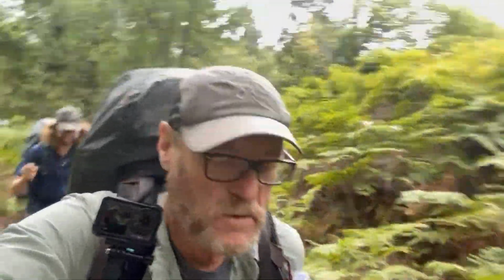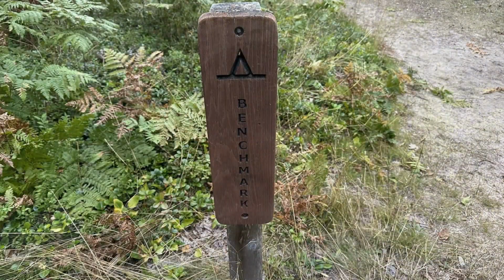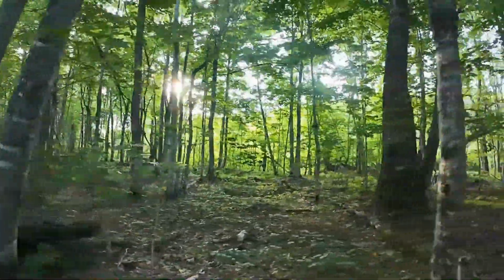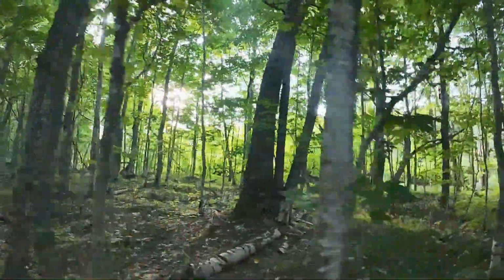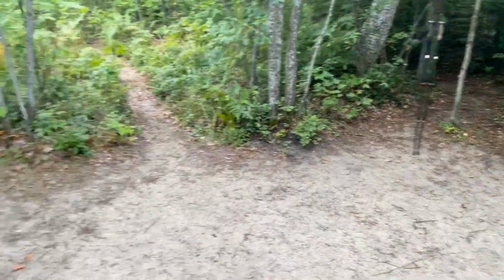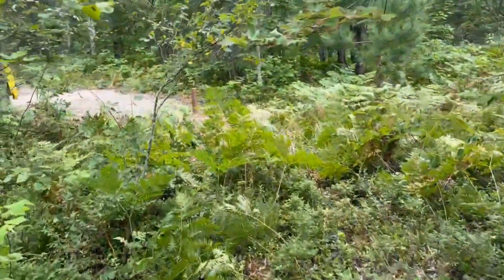We have made it to 12 Mile Beach Campground, and we have to go north a little bit, about 0.3 miles, to get to our campsite for tonight, which is Benchmark Campground. We have reached the Benchmark Campground. Our sites are number 3 and 4. This is actually number 3 right here. I'm going to set up somewhere along there. And then over here is camp number 4.